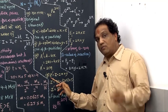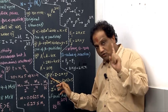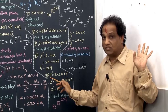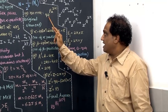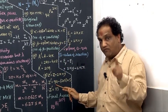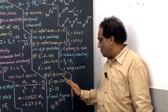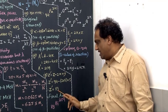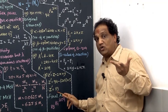What about the atomic number of the new element? It is Z dash. I told you to remember that formula also. Z dash equals Z minus 2X plus Y. Z is 94, the atomic number of the original element, minus 2 into X, which they have given as 8, plus Y, which they have given as 5. Simplify, the answer is 83.